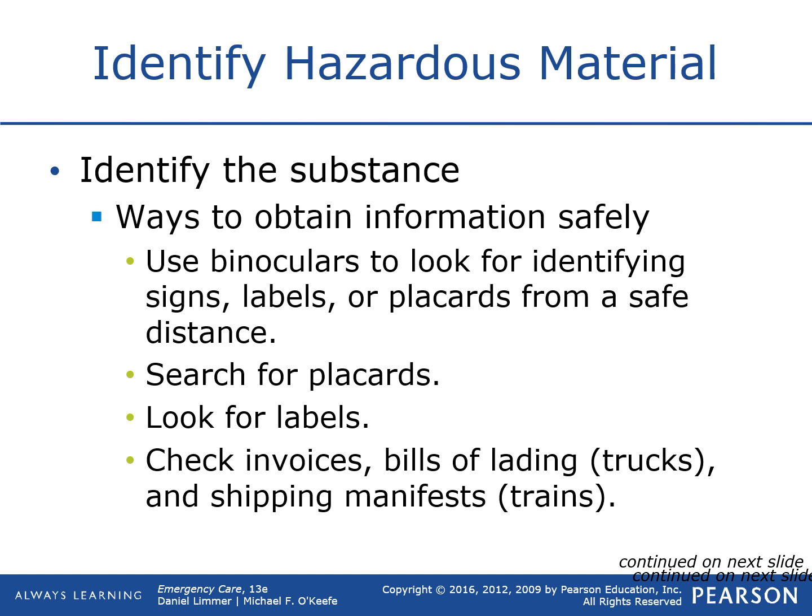You can also check for invoices, bills of lading, and shipping manifests if you are actually inside, but hopefully you've identified this as a hazardous material incident before you are inside and that close, unless someone brings that stuff to you from the hot zone.